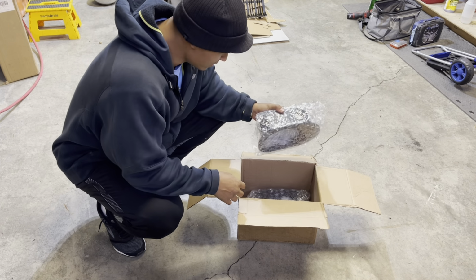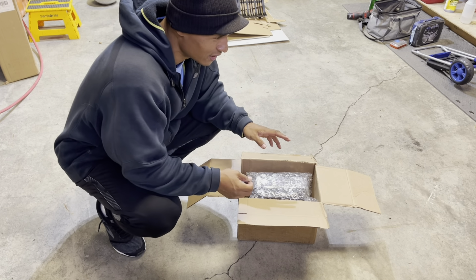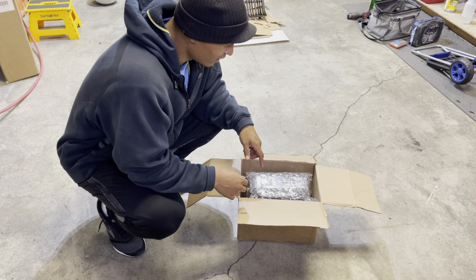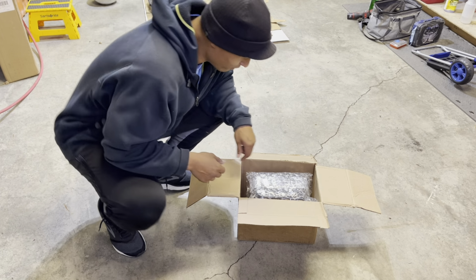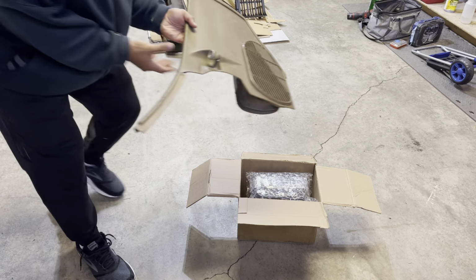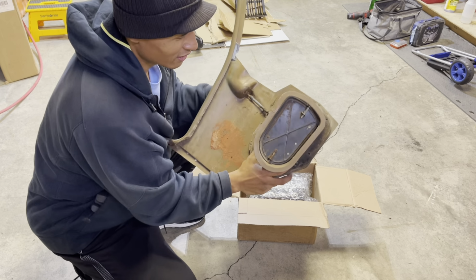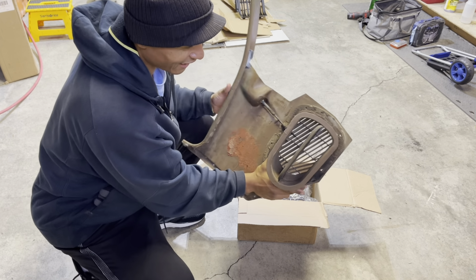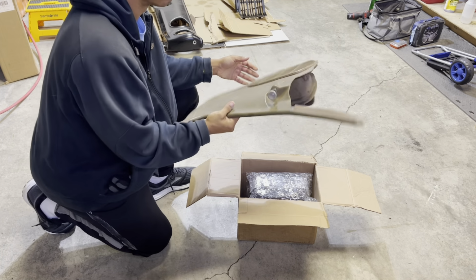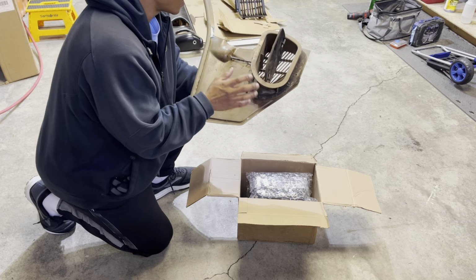And so what this is, is a custom speaker pod that they make to fit inside of the fresh air duct. On a lot of the non-AC cars, they had a fresh air duct where you could actually open a vent. Let me grab mine here. So you could open a vent like that, and it would open this door here, and it would allow fresh air to come through and into the car. So I always thought that was a cool feature.